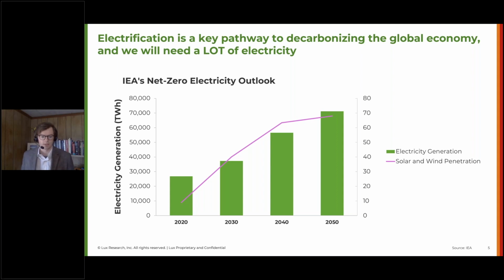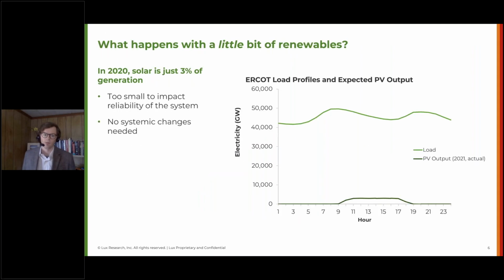So what kind of challenges does that bring up? Well, with a little bit of renewables, it's really not much. So today I'm going to talk a lot about solar, but I would say the underlying principles around managing intermittency are the same for other sources of generation, things like wind. I'm also going to share a lot of data from ERCOT. This is mostly illustrative, just to demonstrate the underlying principles are true everywhere. Their load profile is pretty typical of other regions, and it's worth noting ERCOT had some issues with reliability in the past.